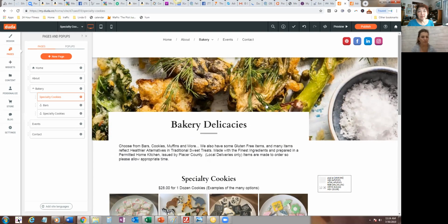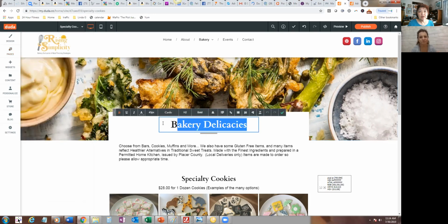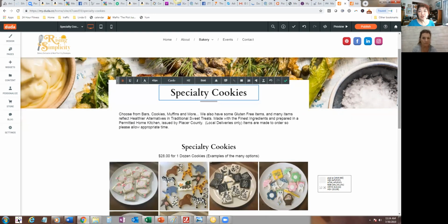And I probably would do that because nobody wants to just keep scrolling down. Yeah, exactly. And that way here, again, you can change this title now to be the title of the page. Specialty cookies. Again, change the background of this row, maybe add a little bit more text, and then just maybe have your cookies broken down by special occasion. Baby showers or birthdays or that kind of thing.